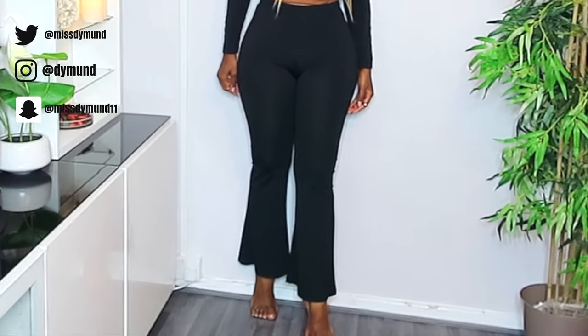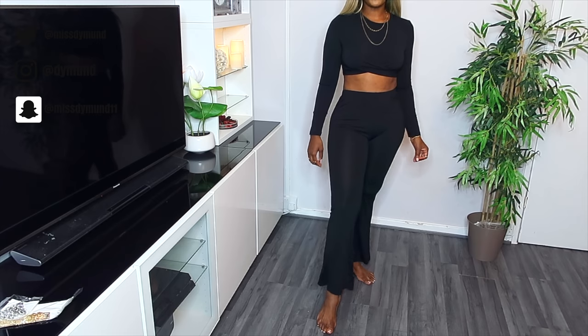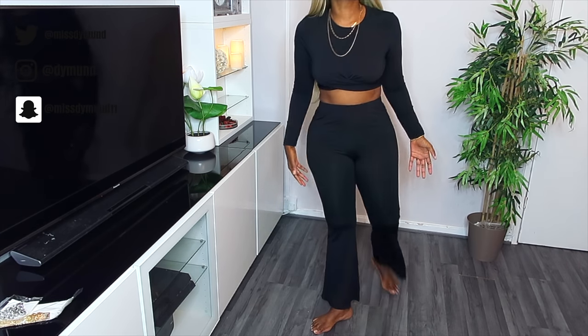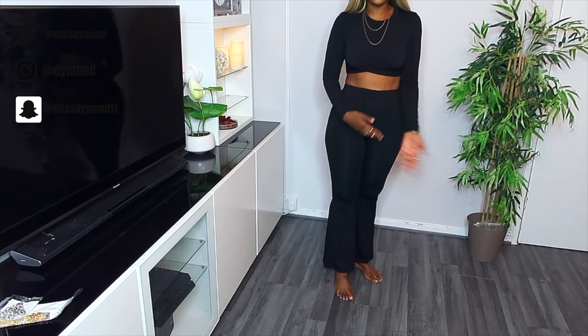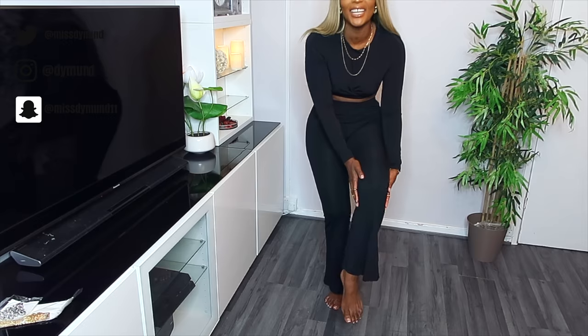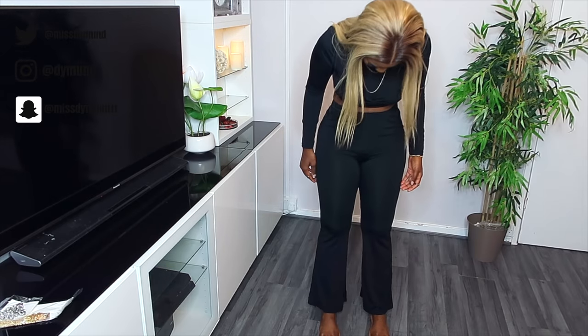I feel like that's too short. I'm 5'7", so where am I going with these short flared trousers? How is it that I've got flared trousers and the flare is starting from here? It just doesn't make any sense at all.